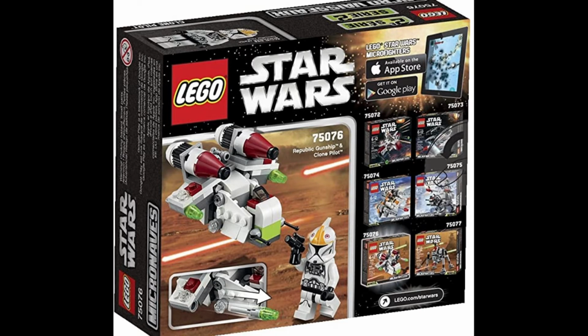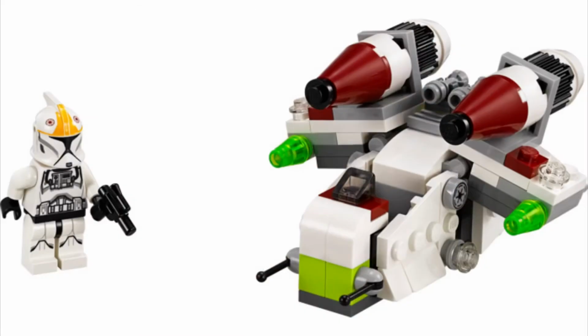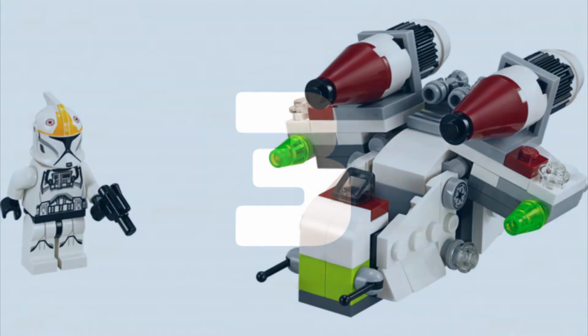The Republic Gunship is one of my dream sets in reality, and unfortunately, I cannot pay for one because I do not have that much money. So a great way to get a tiny Microfighter would be perfect for me, because it would be like a tiny replica of a gunship with a minifigure on it, which is pretty cool. If you guys can't afford it, make sure to get this set. Again, that's why I really like Microfighters. But yeah, that's about it for number 4, and let's get to the top 3 spicy sets.